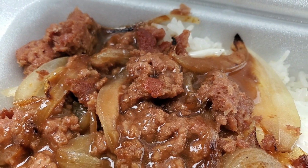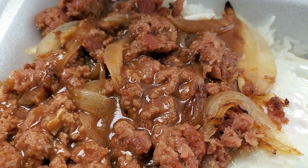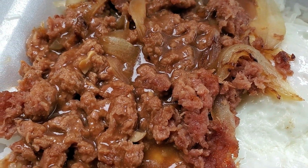Okay, let's try the corned beef first. It's in a brown gravy, just like regular local moco with hamburger. I will say I love corned beef with onions, and there's a lot of onions in here. So if you're not an onion person, then you might not like this, but I love corned beef. Yummy. Whether it's homemade or not, even if it's canned, they use the good kind. Kind of reminds me of the Palm brand, something better than an American version of corned beef. It's more meaty. And ooh, that gravy's good.